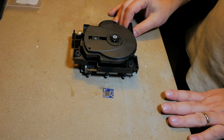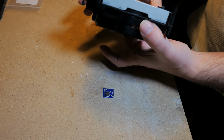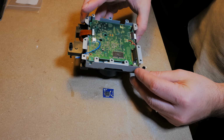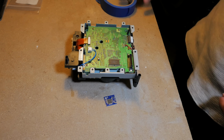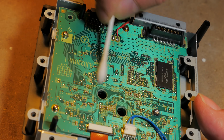So before we mod anything, the first thing we need to do is protect this laser. Because we're going to be turning this drive assembly upside down, we don't want the laser to be pushing onto the piece of wood here. I simply get a piece of paper and tape it down to protect the laser. As mentioned, we are going to be working on the underside of the board.